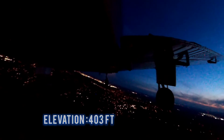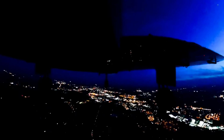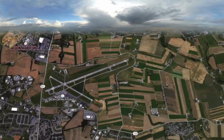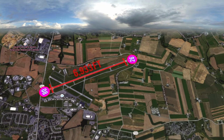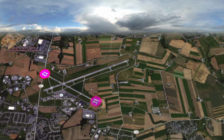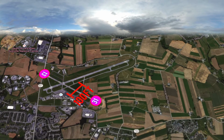The field elevation is 403 feet. The traffic pattern altitude is 1,000 feet AGL. This airport has a tower. There are two runways. Runway 08/26 is 6,933 feet long by 150 feet wide. Runway 13/31 is 4,102 feet long by 100 feet wide.